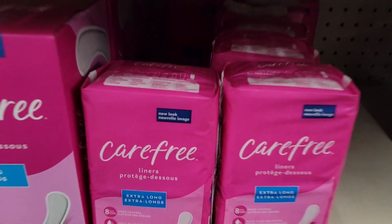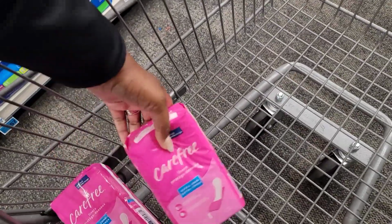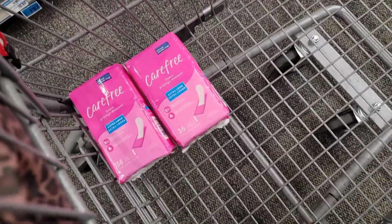So let's put it in the cart. It is the first item in our cart. Let's go to the next item.